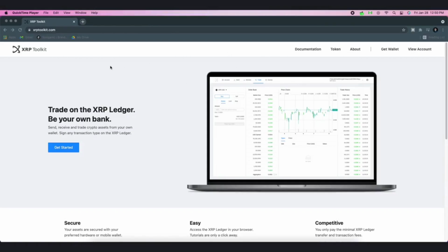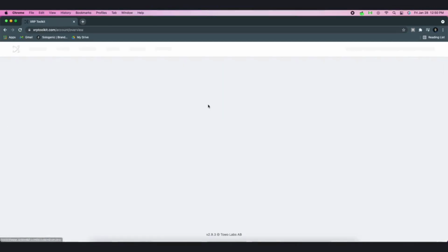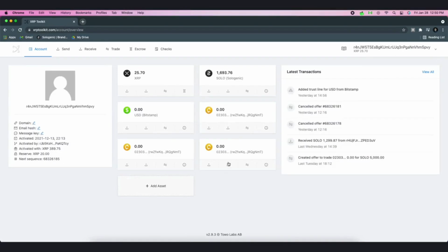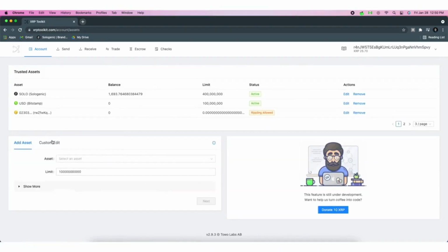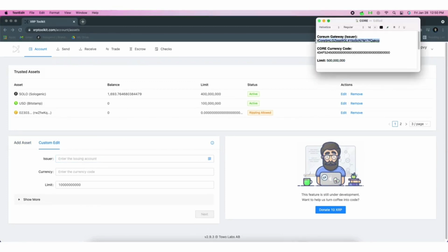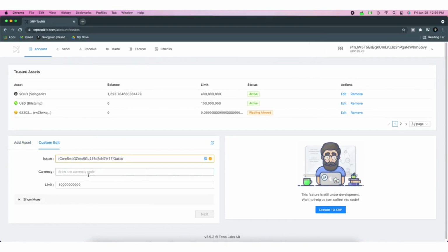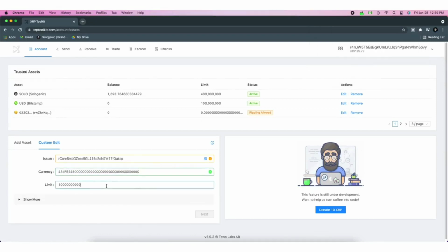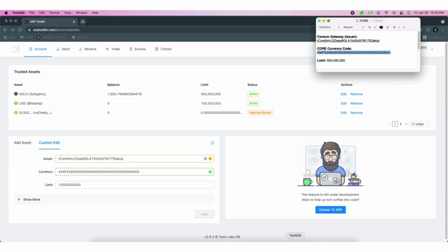Now, if you're using the XRP Toolkit, head over to the website and connect your wallet to the ledger. Click on Add Asset and select Custom Edit. Here, you will need to input the following information. Once you have filled in this information, click on Next and sign and submit the transaction using your private wallet. Once it has been validated, the token will appear in your assets dashboard.